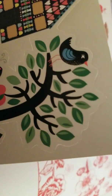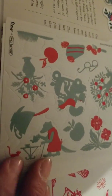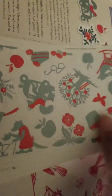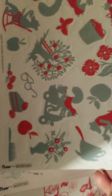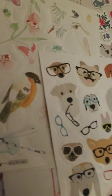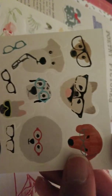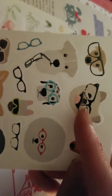Little kitty cats, birdies, the house tree. How cute are these? Look at this one. Isn't this adorable? These you could use on your projects. Oops, missed one. Look at this one, guys. For you guys who like dogs or who have dogs. Isn't it adorable? I like that one.